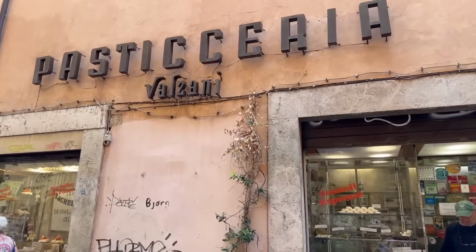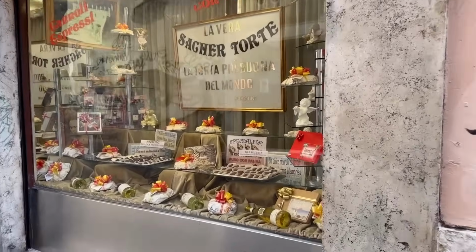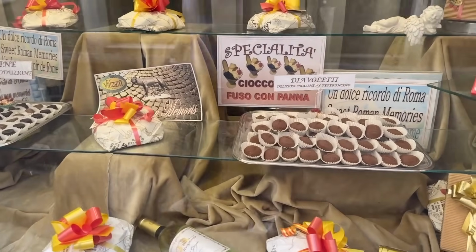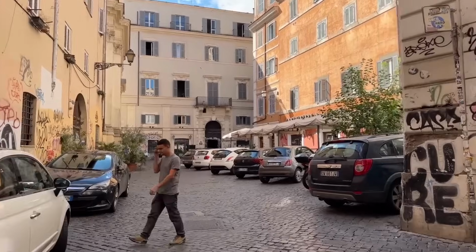Whether or not you are full from what you just ate at La Ranella, do not miss a visit to Balzani. This pasticceria has been here since 1925, and the fixtures on the inside are the original ones. They specialize in cookies and chocolates, and if you're here at Easter or Christmas, you've got to come here.